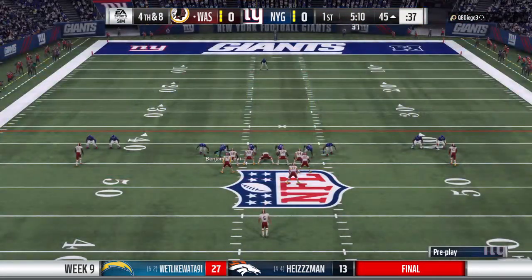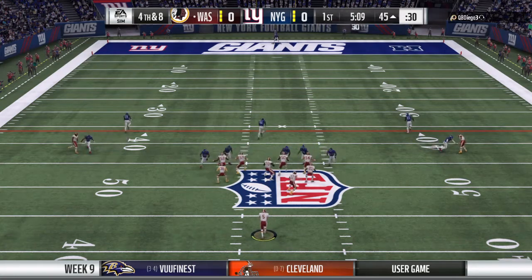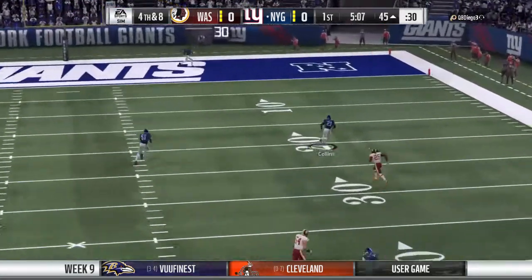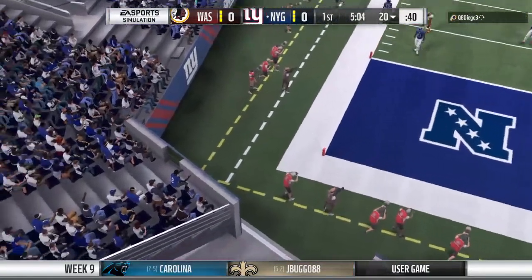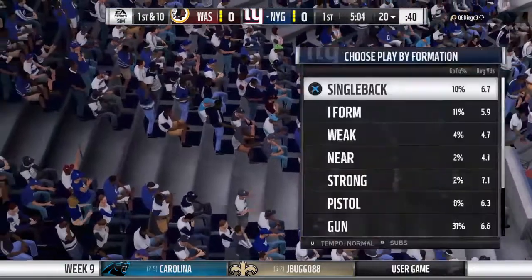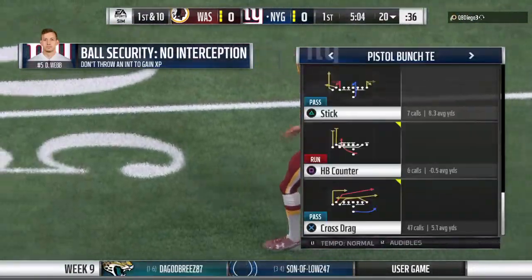The Redskins send out their punter, as he should be able to pin him back deep here with his first punt. And that is much too long. That's into the end zone for a touchback. The Giants offense now gets ready to head back onto the field.